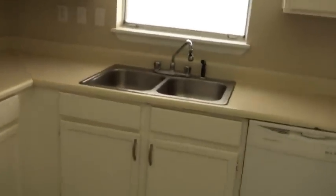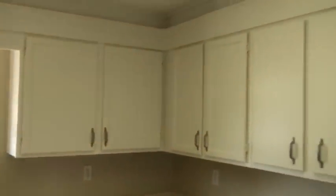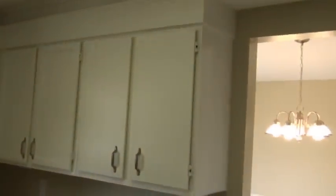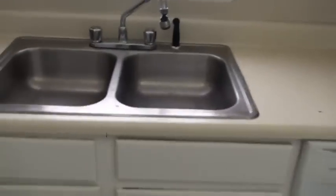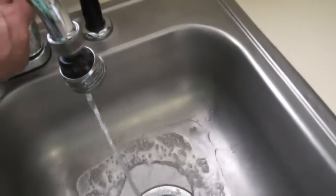Stainless steel sink, dishwasher, and the cabinets just keep going and going and going. So you could even maybe throw a small desk there if you wanted to. But just a nice lot of kitchen here, as you can see out here. You've got a pass-through window for outdoors. You got running water right here, all ready to go.